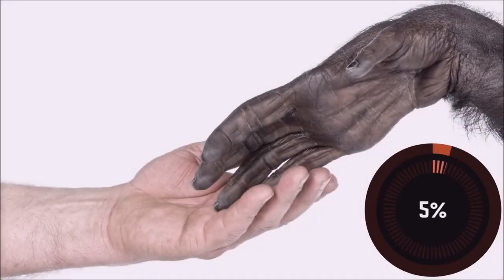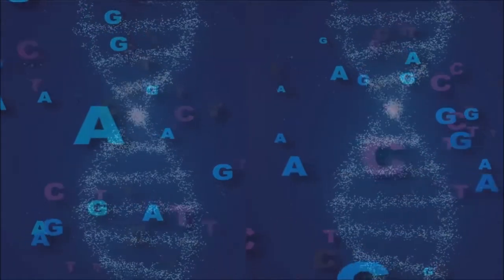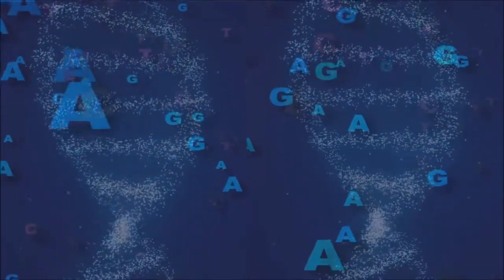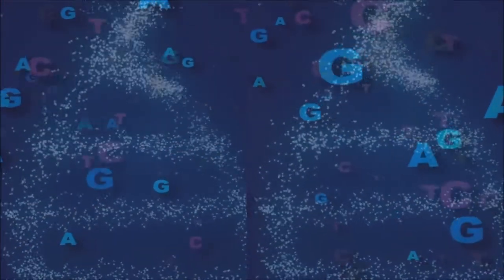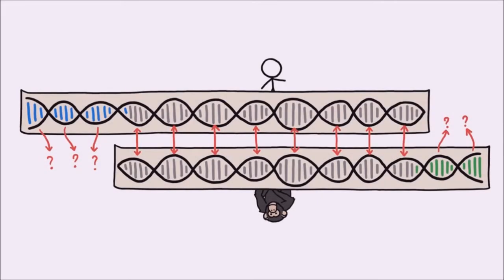Wow, ignoring 18% of the chimp genome and 25% of the human genome. That's a lot to ignore. In fact, this represents hundreds of millions of letters on each side of the comparison. Could the sections they left out be responsible for coding most of the obvious differences we see between humans and chimps? The video explains. And there's another problem.